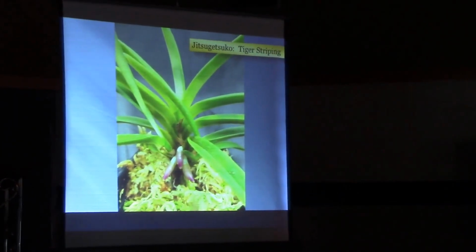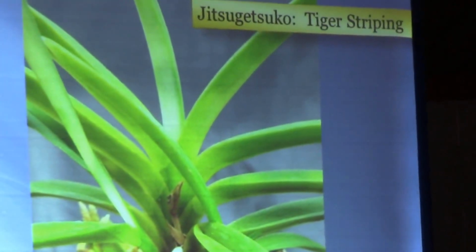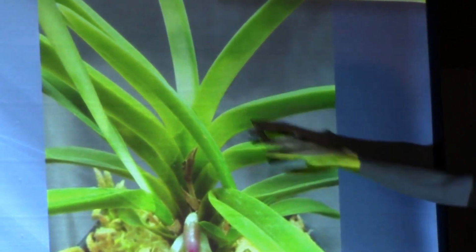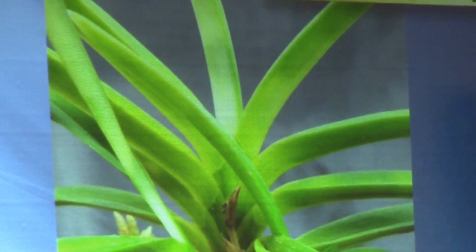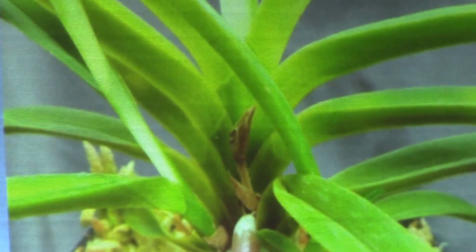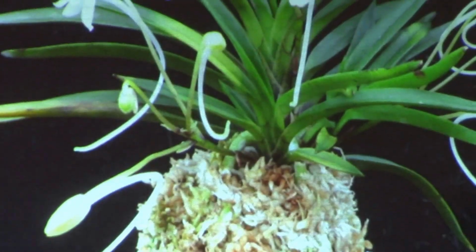The other kind of striping is tiger striping. And tiger striping goes across the leaf. Can you see this white back there? Yeah, so this is an example of a tiger stripe. And what I've found also is that many of the tiger stripes have these beautiful ruby roots. We'll talk more about roots in a minute, but next slide.